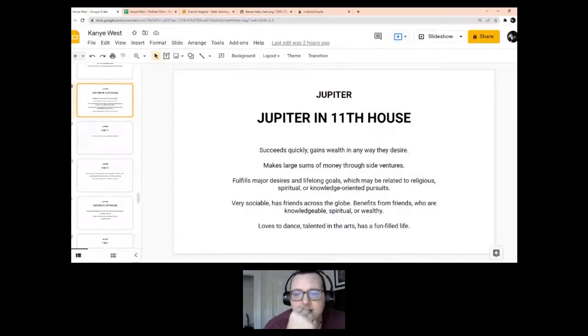Means succeeds quickly, gains wealth in any way that you desire. Again, more wealth stuff. Makes large sums of money through side ventures. Again, more money. Fulfills major desires and lifelong goals, which may be related to religious, spiritual, knowledge-oriented pursuits. So he does have this spiritual, religious tint to his music and stuff. It's a theme in some of his albums, so that does apply. He's very sociable, has friends across the globe, which is true. Benefits from friends who are knowledgeable, spiritual, or wealthy.